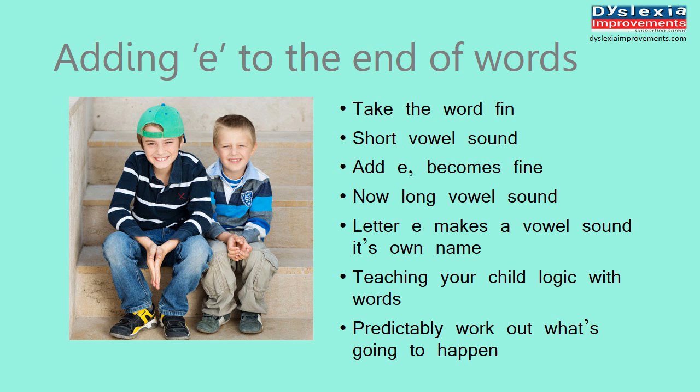So the short I sound is now turned into a long I sound. And the deal is that the letter E on the end of a word makes a vowel say its own name, basically. You can see that, fin to fine. The I is now saying I, it's saying its own name. Now, this is a really good thing for you to show your child and to really work with your child on for quite a lot of regular time, because it's teaching your child that there's some sort of logic and some sort of order to the way that English works and the way that words work, and that you can add an E to a word and you can take an E off a word, and you can predictably work out what's going to happen there.